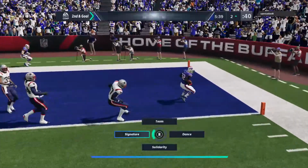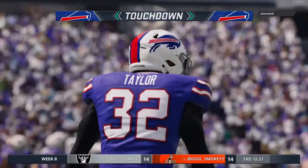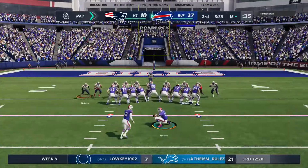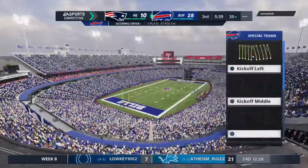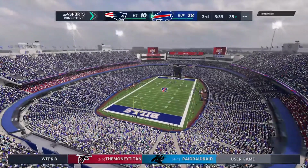And he is into the end zone for a Buffalo touchdown. A great effort there. His 10th touchdown of the season, 2nd of the game. And the Bills will extend their lead. And they're able to up the lead by 1 more. Makes the score Bills 28, Patriots 10.